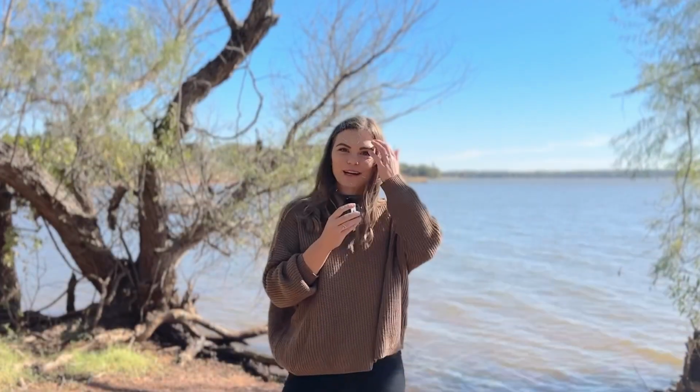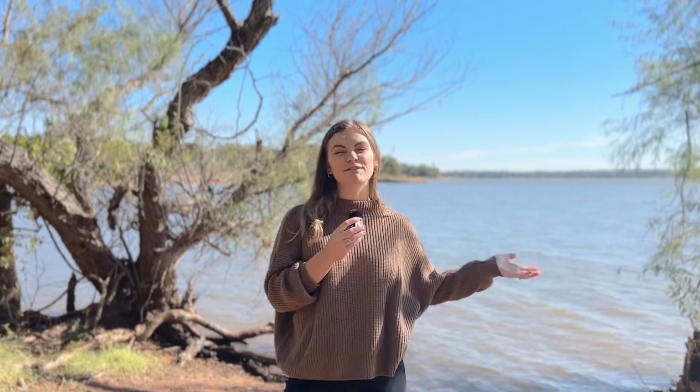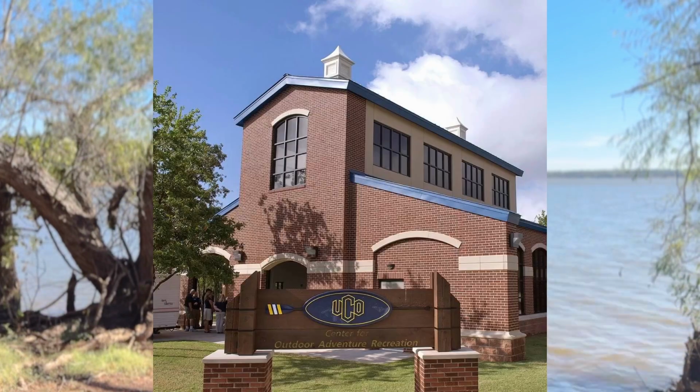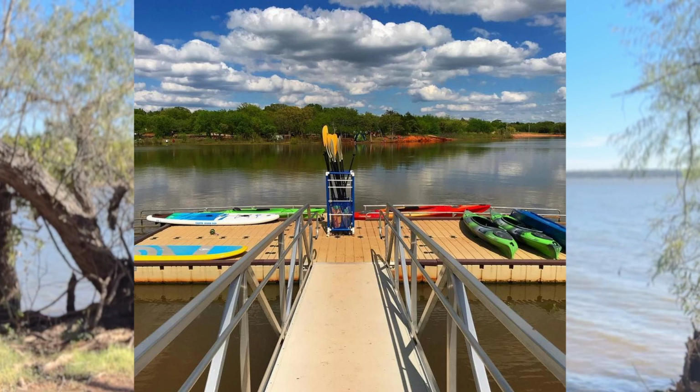The last stop we're going to be at is Arcadia Lake. Arcadia Lake is absolutely beautiful and one of my favorite spots in Edmond. It is on the far east side of Edmond, just about into Arcadia, and there's so much to do here. You can go to the UCO boathouse where they have kayaking, paddle boarding. They have tons to do there.